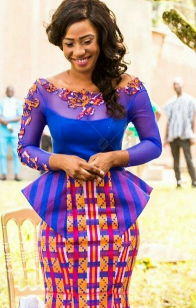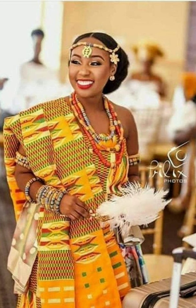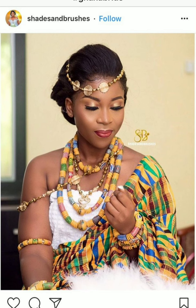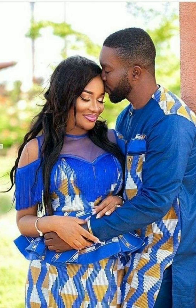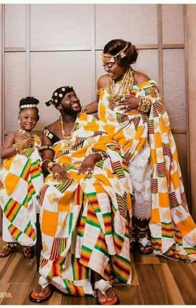While the kente cloth is another traditional garment of the Ghanaians, which is made from a hand-woven piece of fabric with very colorful and symbolic patterns. This outfit is mostly worn for special occasions, ceremonies, and celebrations. The garment is very important for the Ghanaian culture.